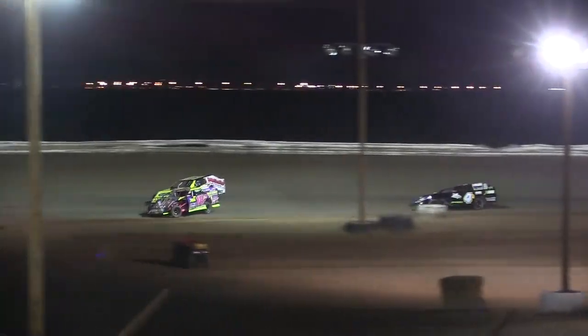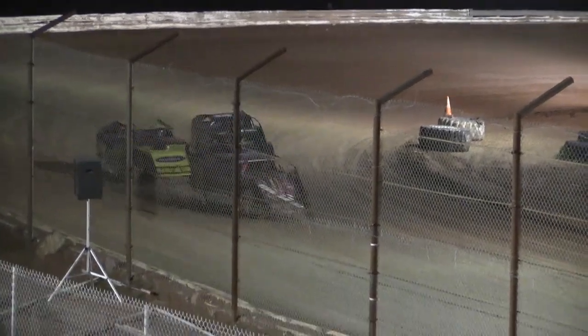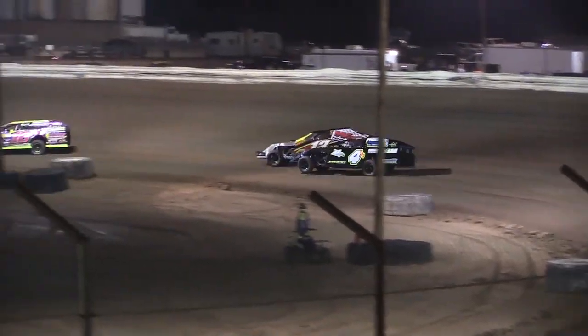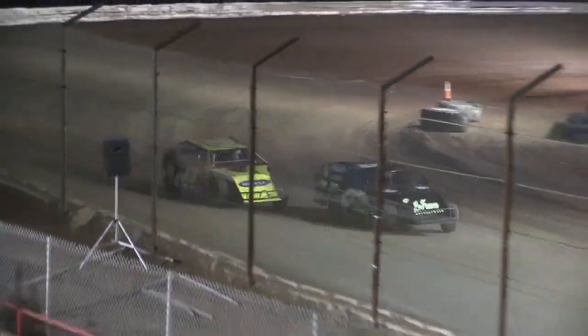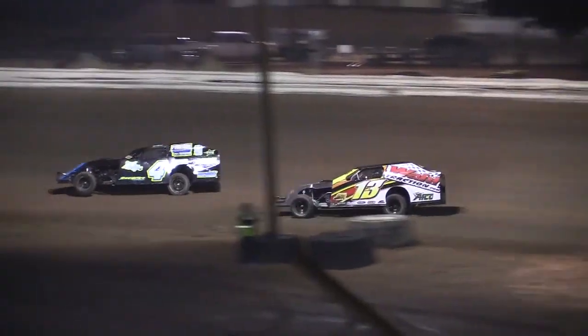Not quite. DeVilbiss throws it in underneath of Shepard. Shepard's still holding strong in that outside line, but DeVilbiss is going to take it out of turn number four. And now it's Ward's turn to deal with Shepard. At Tommy, drivers have different ways of getting past drivers. Some like the clean route. So far, some good clean racing between all the drivers up front. Ward, though, on the inside. Shepard fighting for a spot in the main event. He's going to lose it right now into turn number one.